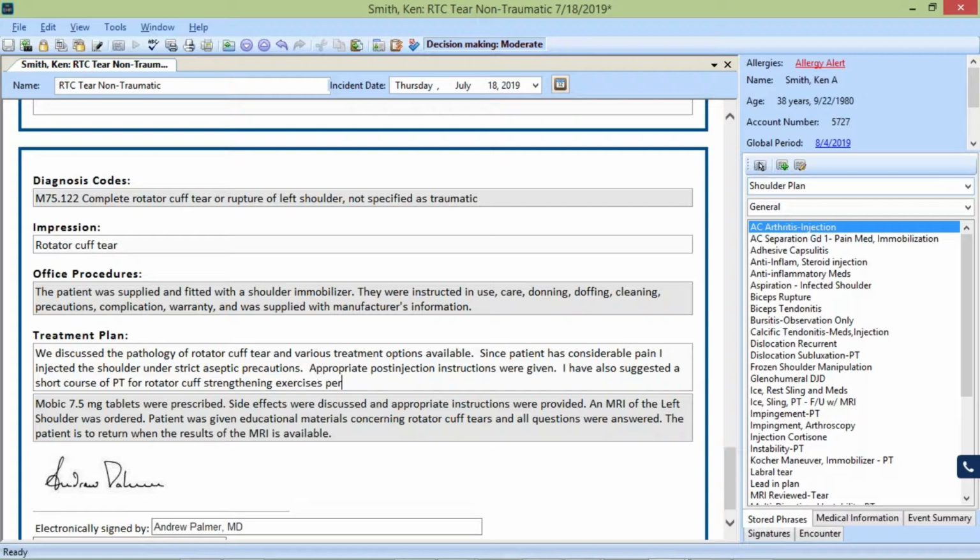If pain persists, we may need to get an MRI of the shoulder to evaluate the rotator cuff.